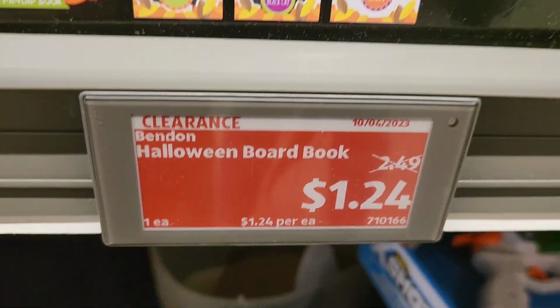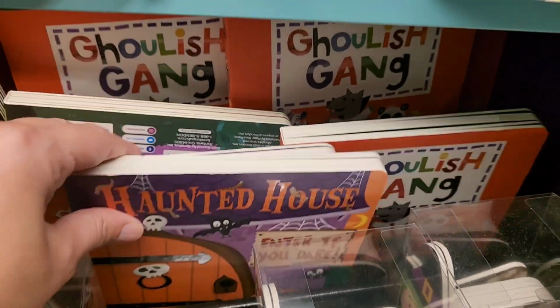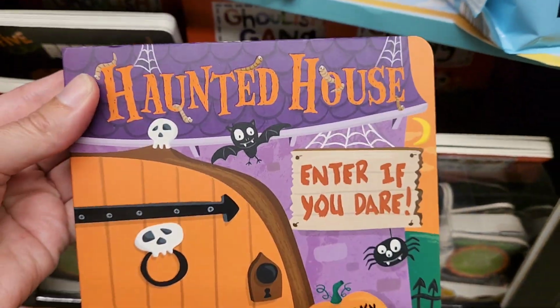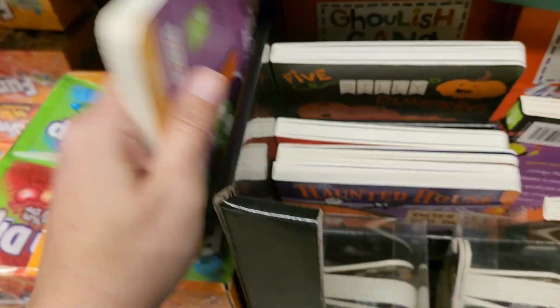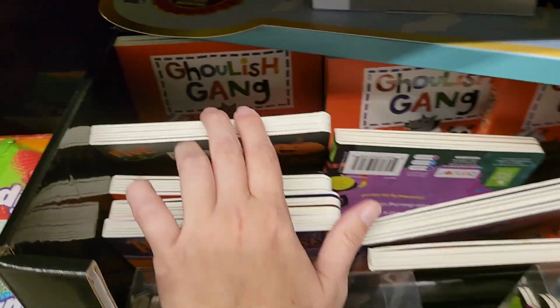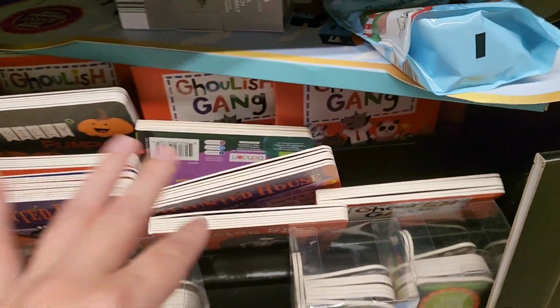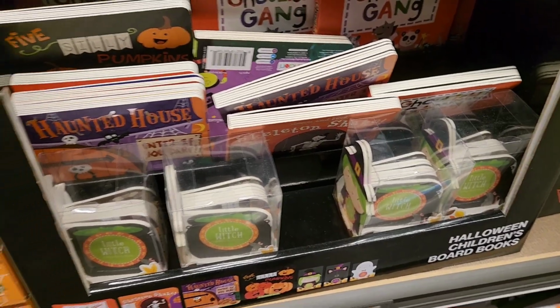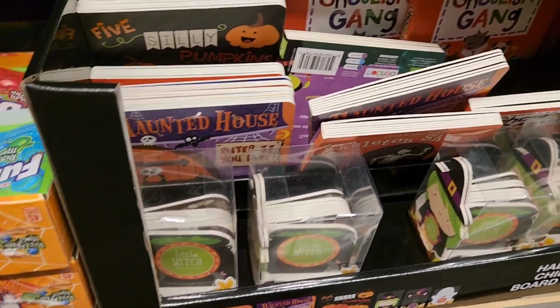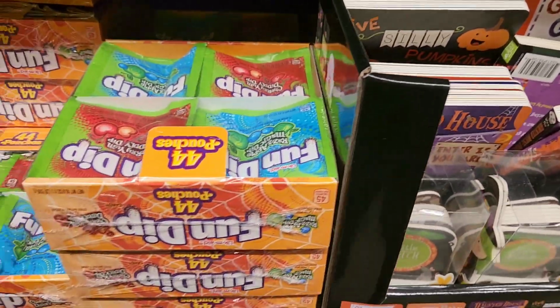$1.24 Halloween board books, cheaper than the Dollar Tree. We've got the haunted house, enter if you dare. Oh, how cute are these? Ghoulish gang, silly pumpkins. If you do a home library for your kids' room, switch out the books during holidays. If you're a teacher and you have your classroom library, switch them out. Super cute.